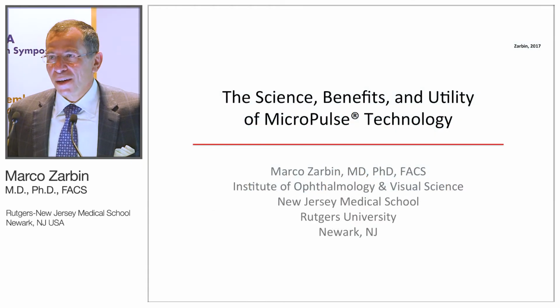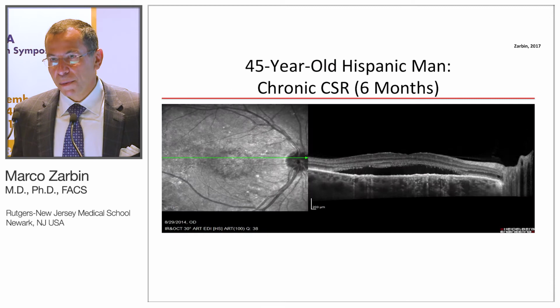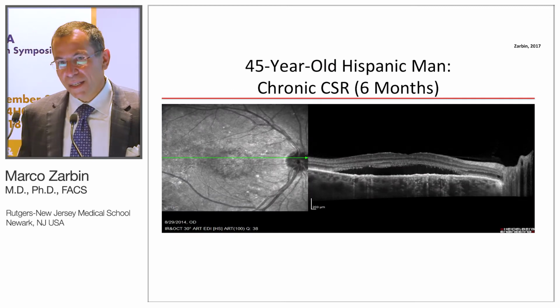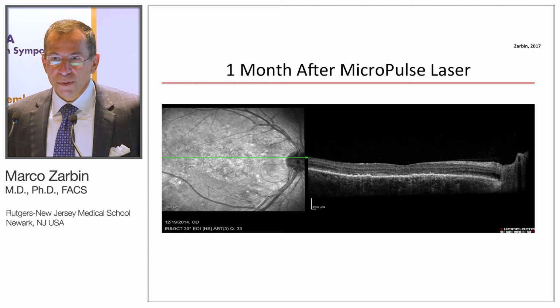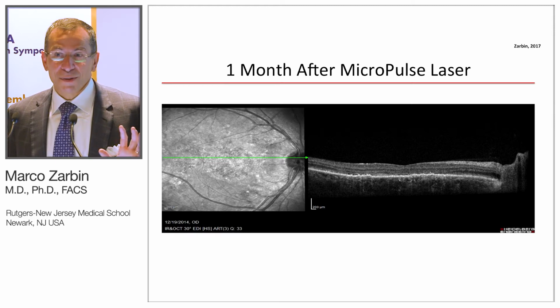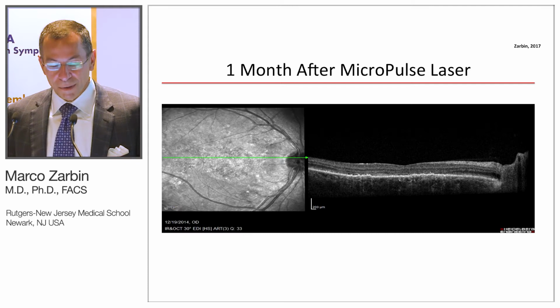So I thought I would begin by just showing you very quickly a patient who was referred to me who had had central serous retinopathy for more than 6 months and diffuse leakage of the RPE. And I treated him with MicroPulse laser, and literally 1 month later, the fluid was gone. So this is to just prove to you that MicroPulse actually does work. And if you need to convince yourself in your own practice, I think central serous patients are really the perfect cases to begin with because they respond so rapidly.